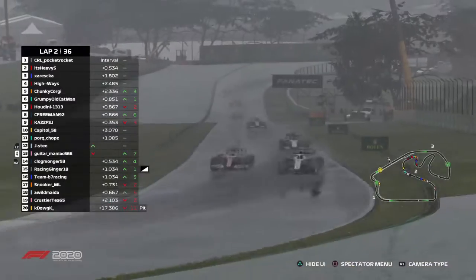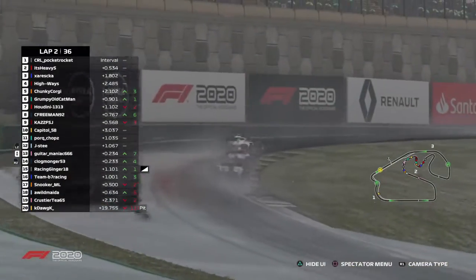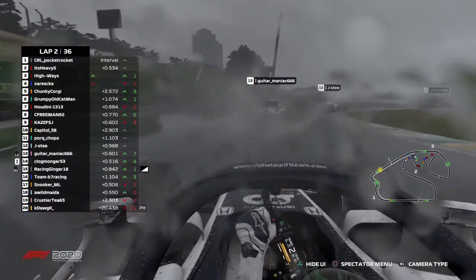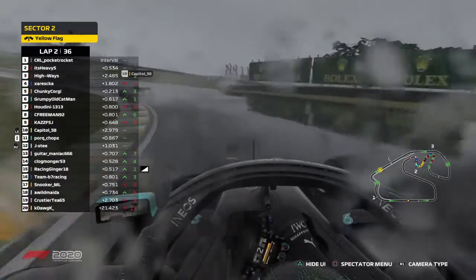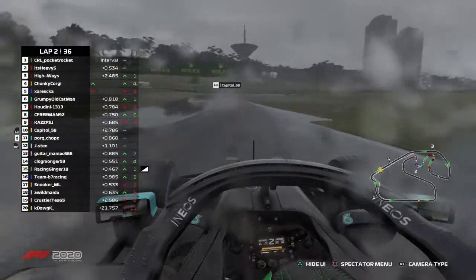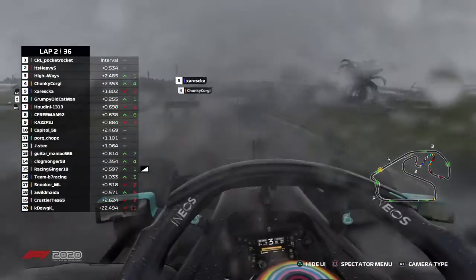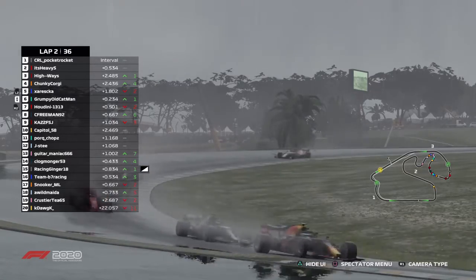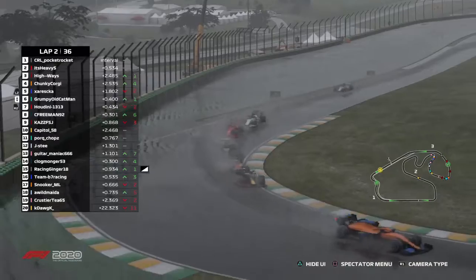JST and Guitar Maniac going side by side, as that is JST getting ahead in the Williams. So Guitar Maniac maybe struggling a little bit as Clogmonger trying to get behind. Highways is getting ahead of Exoresco. We've got a yellow flag here. What brought that out? It doesn't look like it's anything too crazy, but Exoresco falling down the order here, now being pressured by Grumpy Old Catman. What happened to Exoresca? You gotta think that maybe he brought out that yellow flag.